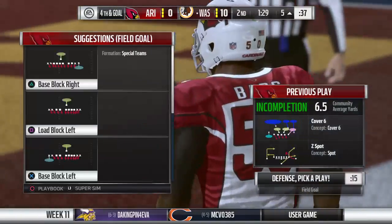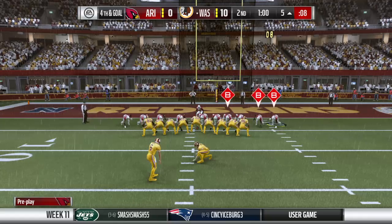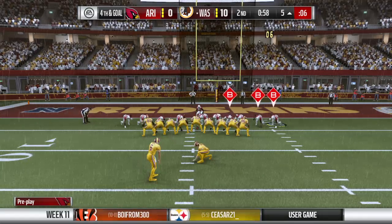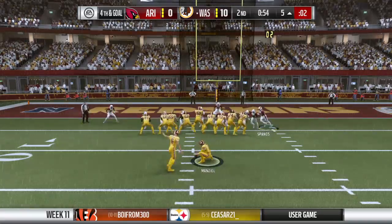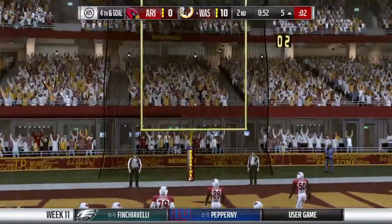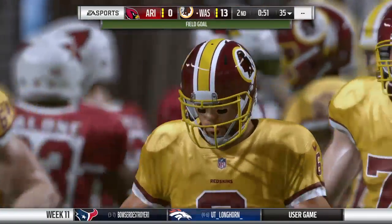No gain at all on the play there, and that brings up 4th. And for the second time tonight, this field goal unit comes out here. From the left hash, should be a fairly easy one here. And his kick is good. And that'll push the lead up to 13-0.